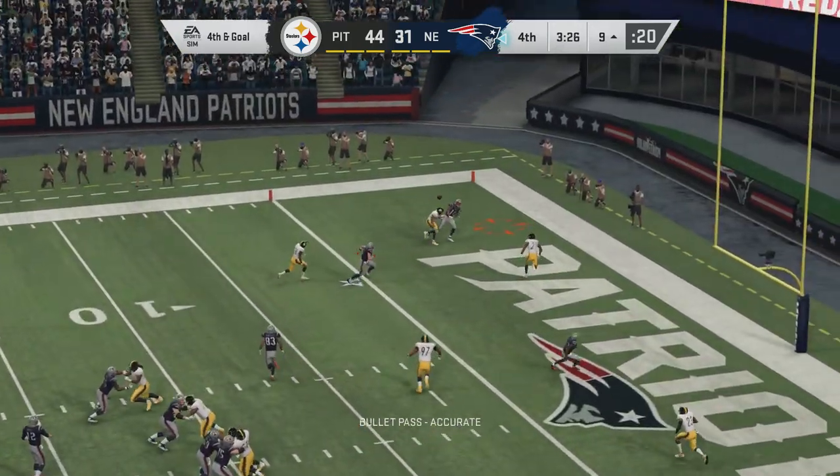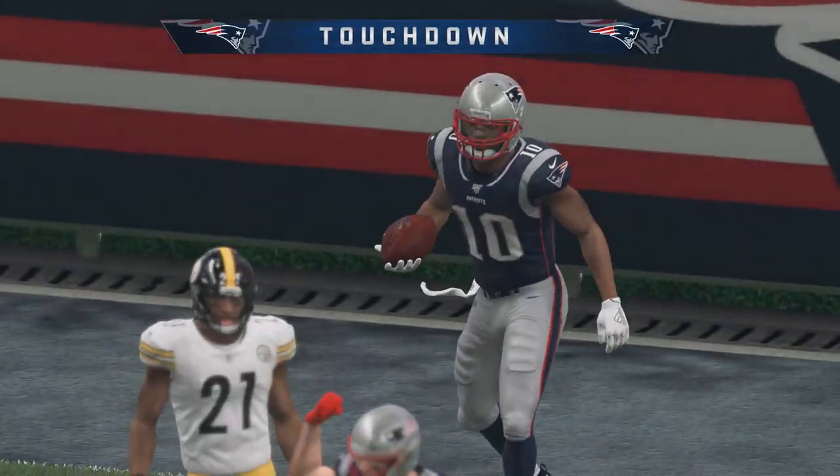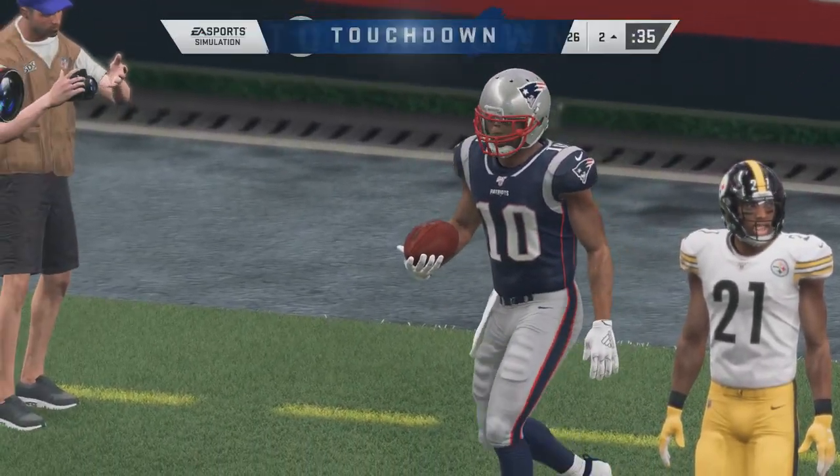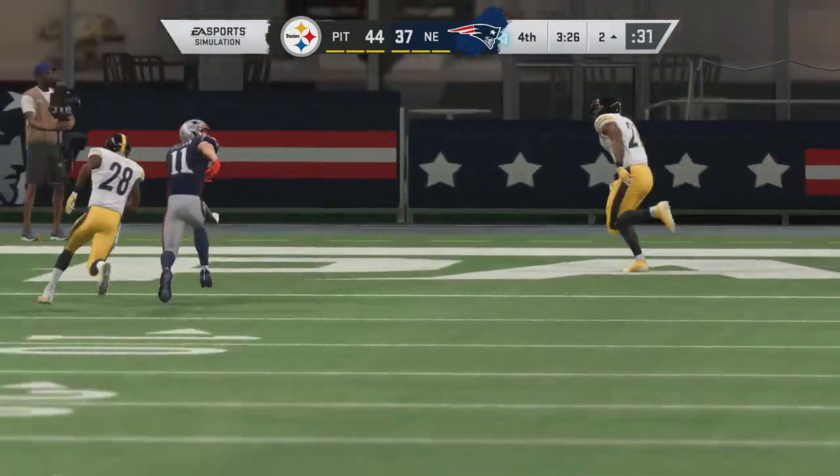Brady gonna go on fourth down. And this is caught. Touchdown, Patriots. Josh Gordon with his second touchdown of the night as his guys are back within a single score.